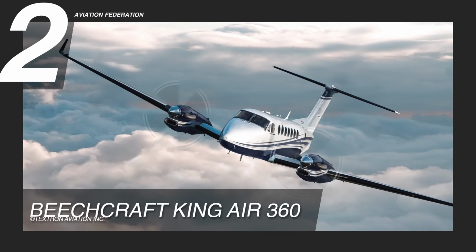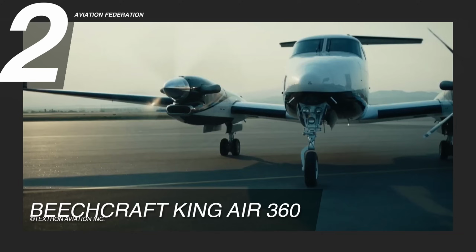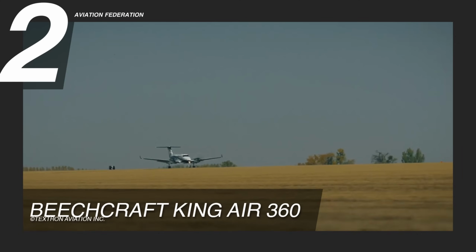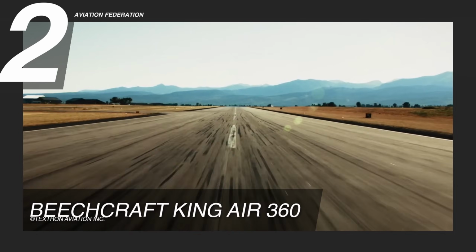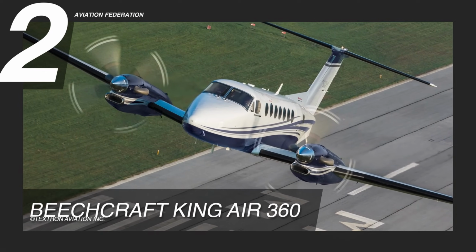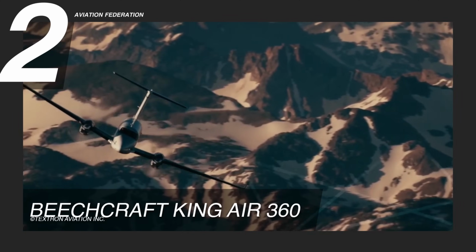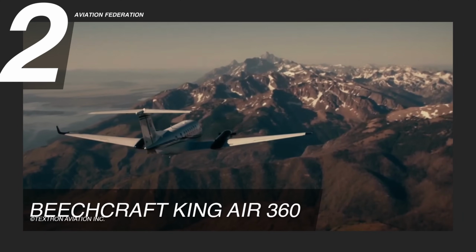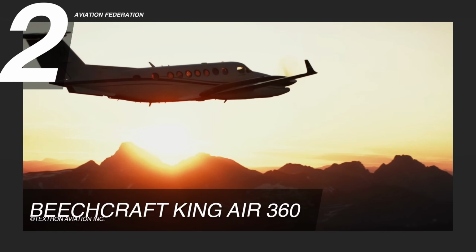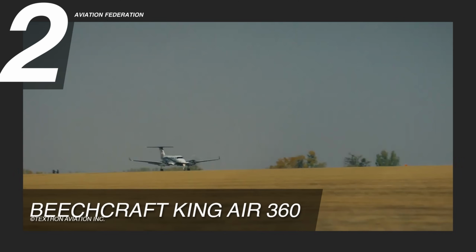At number 2 is the Beechcraft King Air 360. For over 50 years, the King Air Turboprop line has reigned as one of aviation's most reliable and celebrated turboprop families. It is powered by twin Pratt & Whitney Canada PT6A60A engines. It also has a maximum cruise speed of 312 knots and a maximum range of 1,806 nautical miles. The maximum takeoff weight of this aircraft is 15,000 pounds.